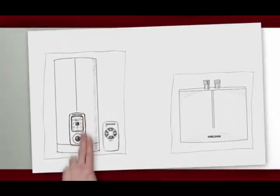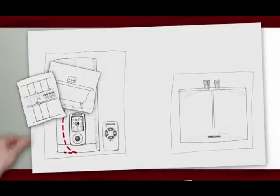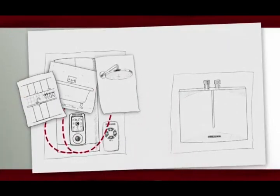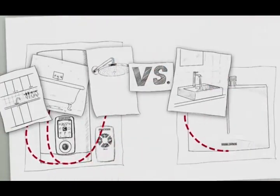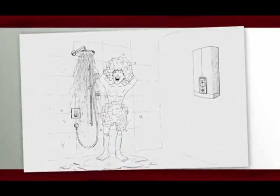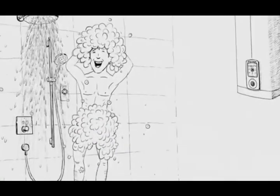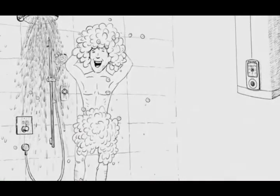For an installation with several draw-off points, we need an appliance suitable for mains pressure. Non-pressurized water heaters, on the other hand, are suitable for a single draw-off point. It's important to select the right kind of tap for the two different systems. So that was quite a lot of technical information. Our main aim, of course, is always to offer the best and most convenient hot water supply, with a water temperature as constant as possible, for example, in the shower.